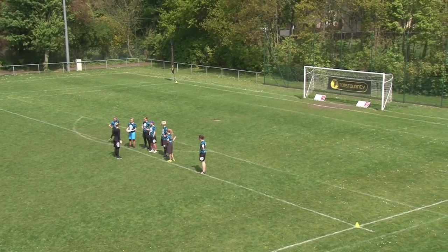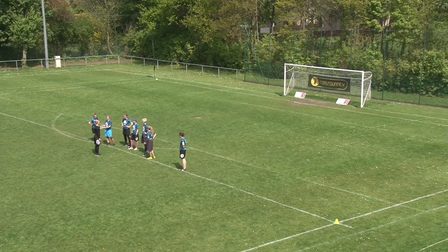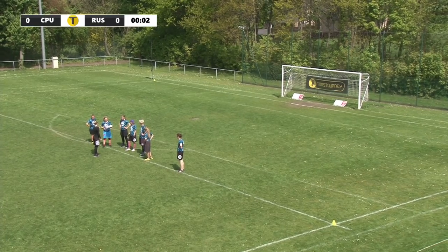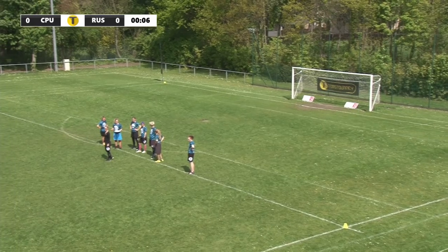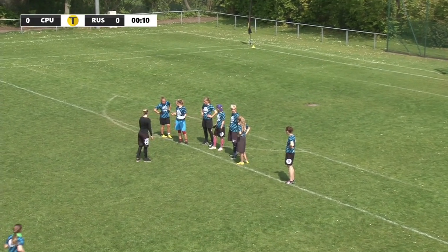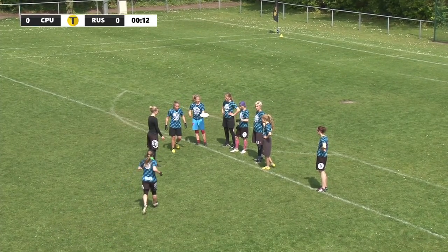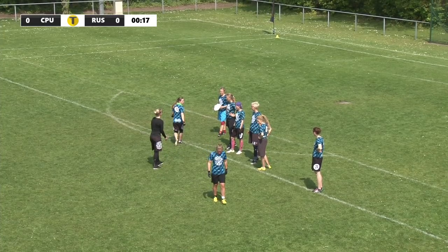Welcome back to the beautiful surroundings of Bruges here in Belgium. The sun is shining, the clouds have gone in, there's a small bit of a breeze, and we are here for the 25th edition of Tom's Tourney. It's an absolute pleasure to be with you. My name is Benjamin Rees, and I'm going to be guiding you through this women's game today between Lemongrass and Copenhagen Hucks.